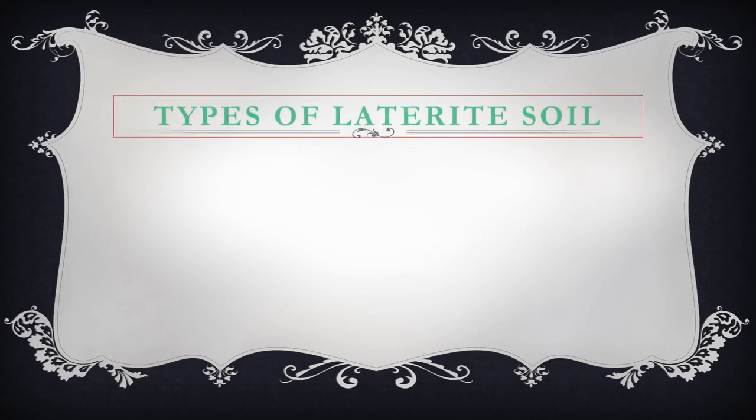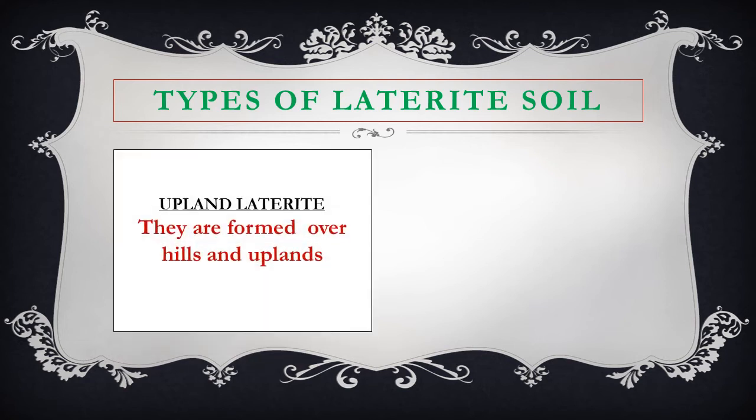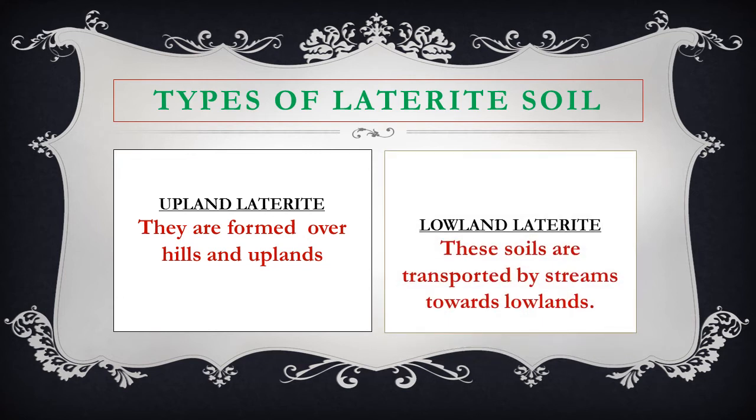Types of laterite soil. There are two types of laterite soils: upland laterites and lowland laterites. Upland laterites are formed over hills and uplands, whereas lowland laterites are transported by streams towards lowlands.